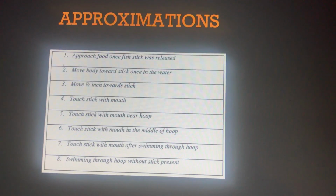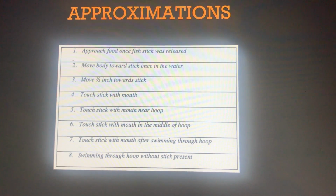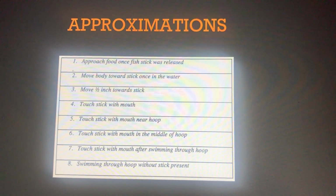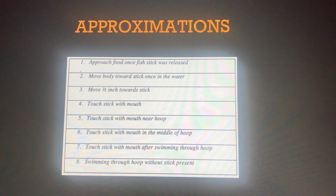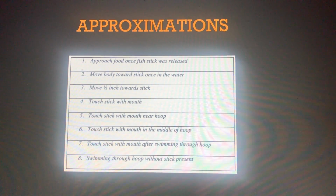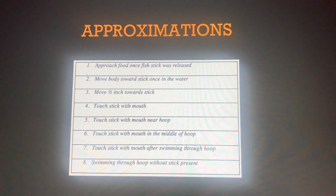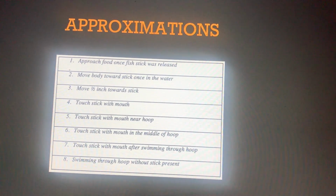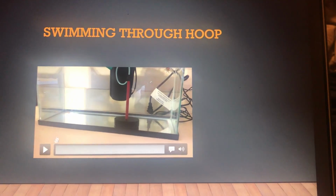Here are the successful approximations and the steps that he had to make during the shaping process. So first he had to approach the food once the stick was released. So initially the feeding stick was just put into the water, gained attention, and then food was released. Then eventually he had to move closer to the stick, eventually touching the stick with his mouth. Then the stick was placed near the hoop. Stick was placed in the middle of the hoop, and then he had to touch the stick with his mouth after swimming through the hoop. So here is the video of my little fishy doing it.